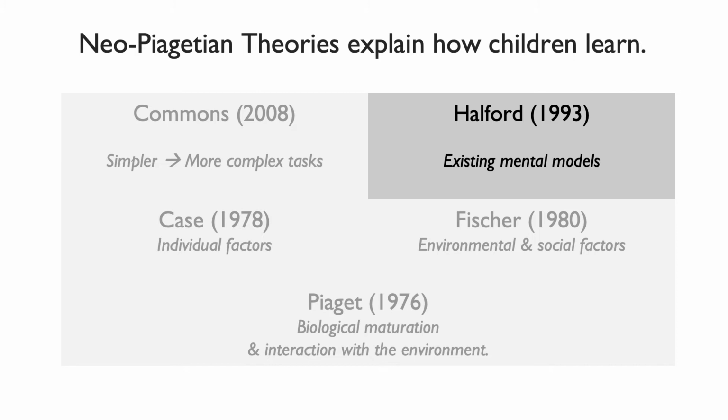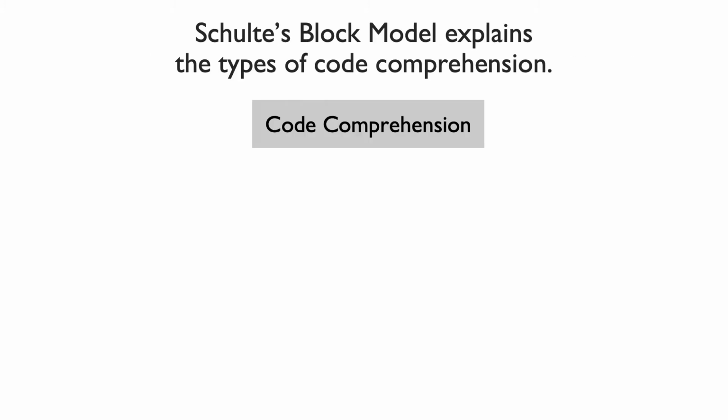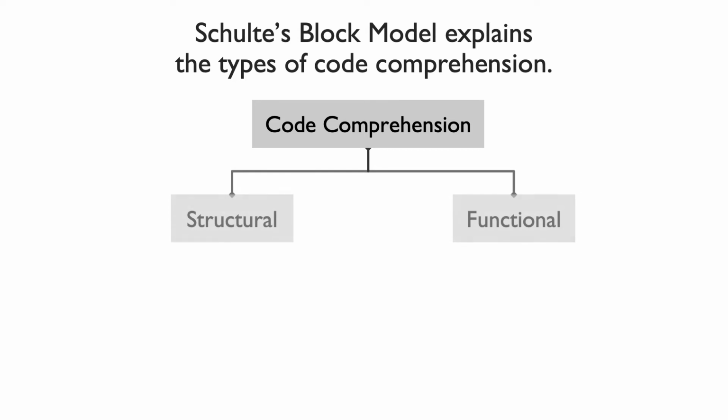And now that we understand how children learn, let's introduce a framework for what they are learning. Schulte's block model helps us understand the different types of code comprehension, and it introduces a duality between a structural understanding, which is how the code works, and a functional understanding, which is the purpose of the code. And structural understanding can be split into two components: text structure, which is syntax and semantics, and program structure, which is the data and control flow.